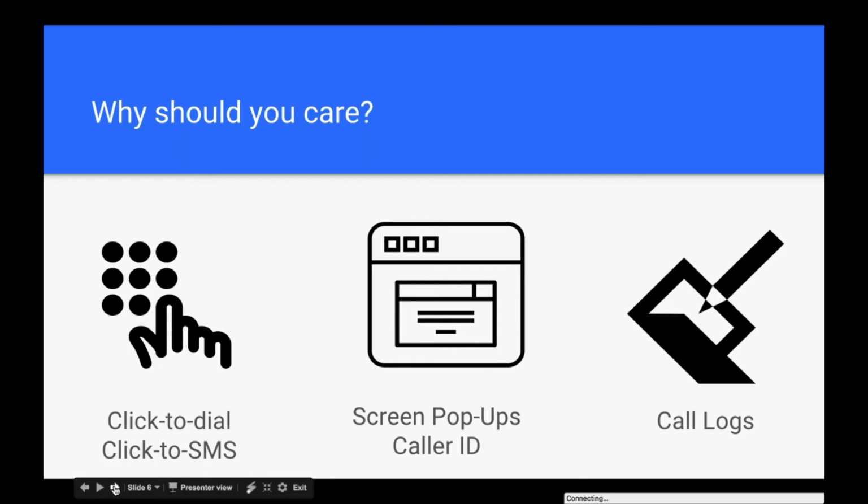And finally, the third way people have been able to drive incremental productivity from merging communications with CRM is call logging, right? This is fairly straightforward. Calls are logged in real time once they come in because of that caller ID matching functionality I just mentioned.